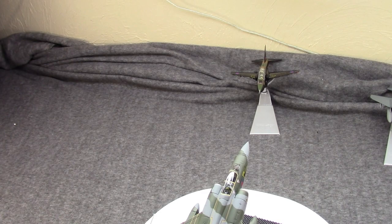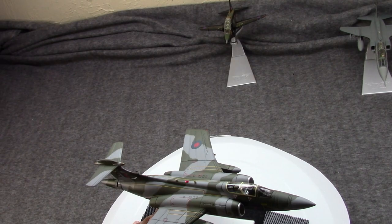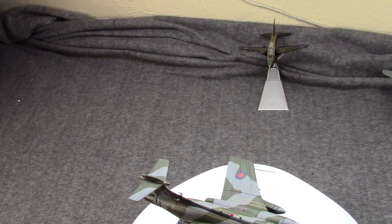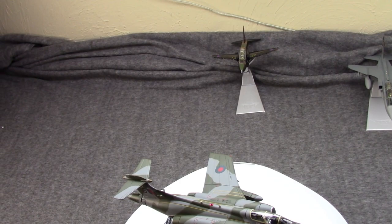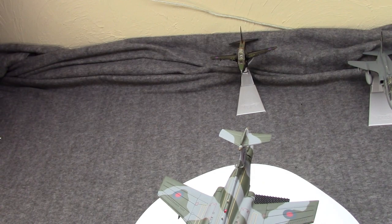This was actually the last Corgi model I was waiting on to do this video. I had to special order it. Glad I did, because this is my biggest British plane, and it was one of the biggest planes used by the British military ever, and one of the biggest used by the Royal Navy. Well, what do we have here?